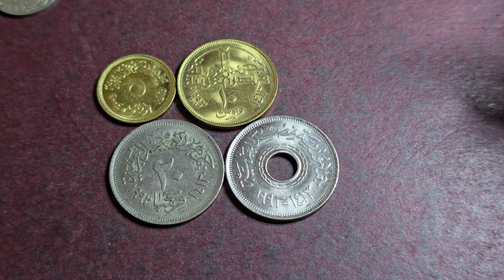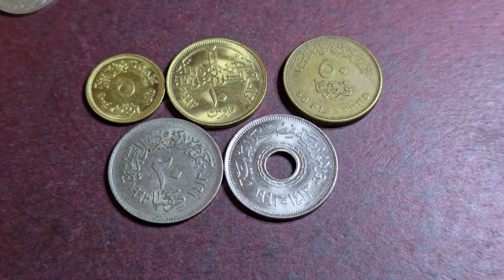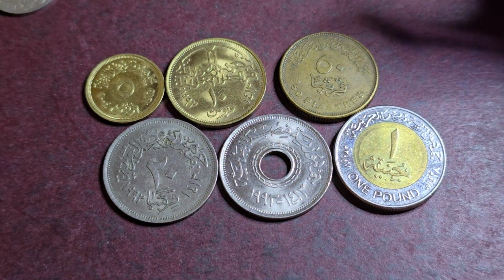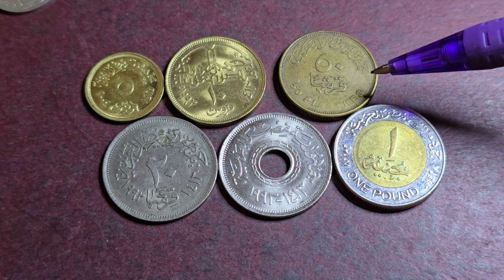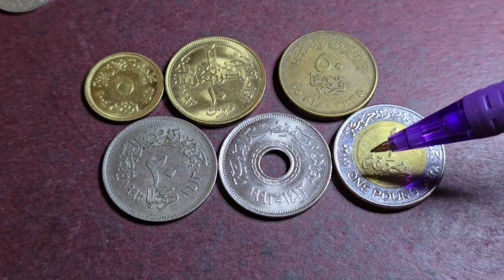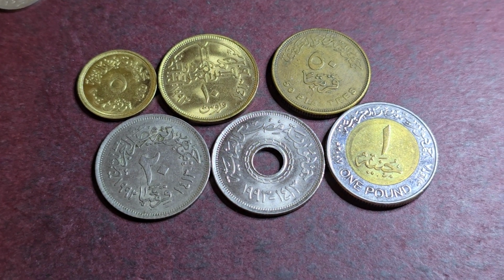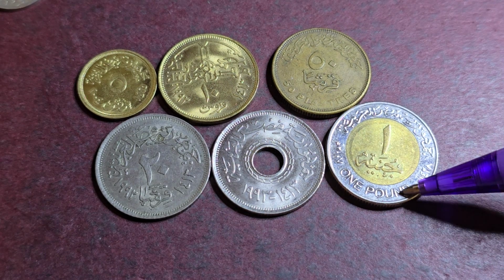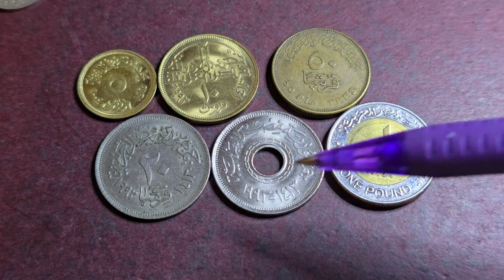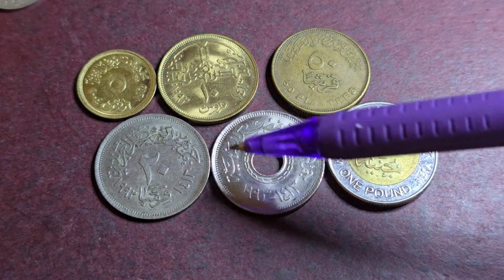And then they decided they wanted to issue high denominations, so they issued I think it's a brass. Initially it was a brass, and then they changed to a brass plated steel, 50 piastres, and they also issued a £1. That is Egypt's first bimetal coin. And so initially the bimetal coin was brass center, copper nickel ring, but currently it's nickel plated steel and brass plated steel.